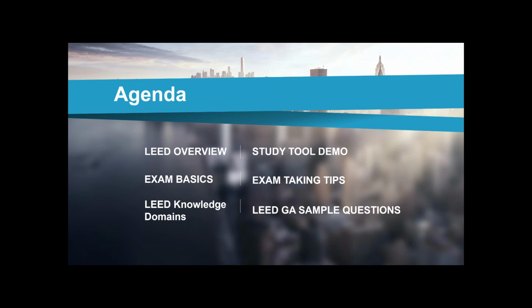This is a little under an hour session, so we can't go through everything. So we're going to show you some other study tools that we're going to recommend. You do have to put aside the right amount of study time to pass this exam. It is a closed book exam. It's not impossible. Again, we've helped a lot of people prepare for and pass the LEED exams.